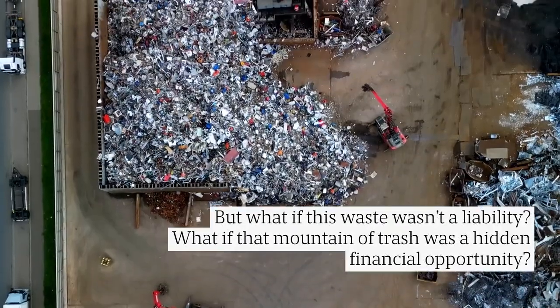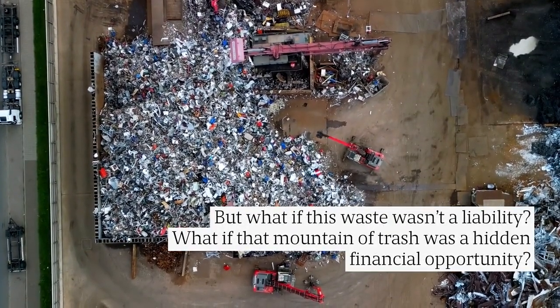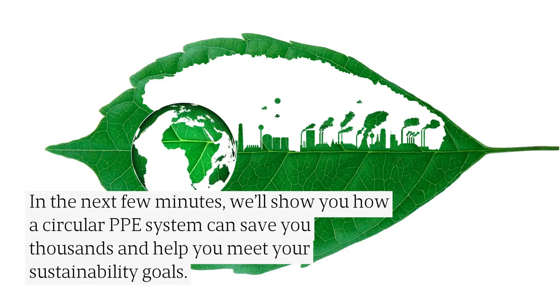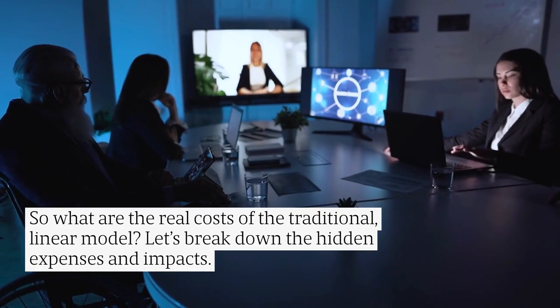But what if this waste wasn't a liability? What if that mountain of trash was a hidden financial opportunity? In the next few minutes, we'll show you how a circular PPE system can save you thousands and help you meet your sustainability goals. So, what are the real costs of the traditional linear model?